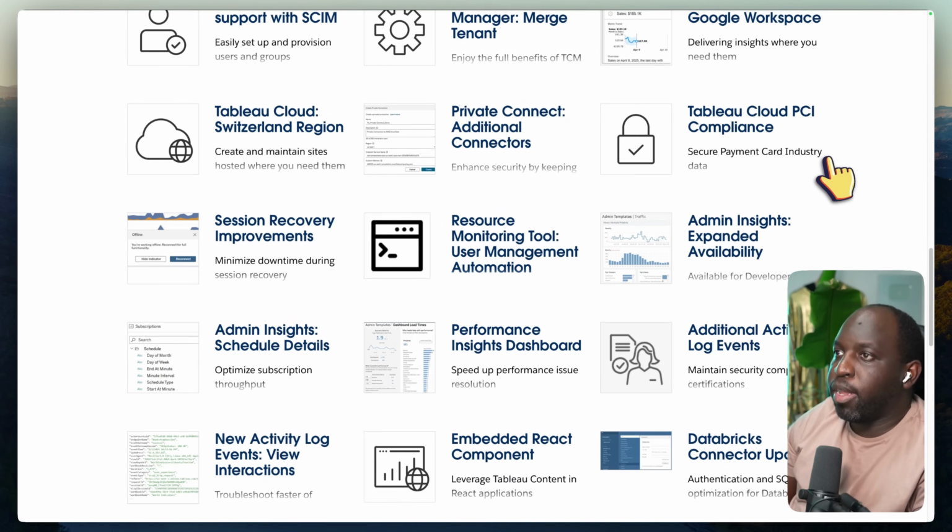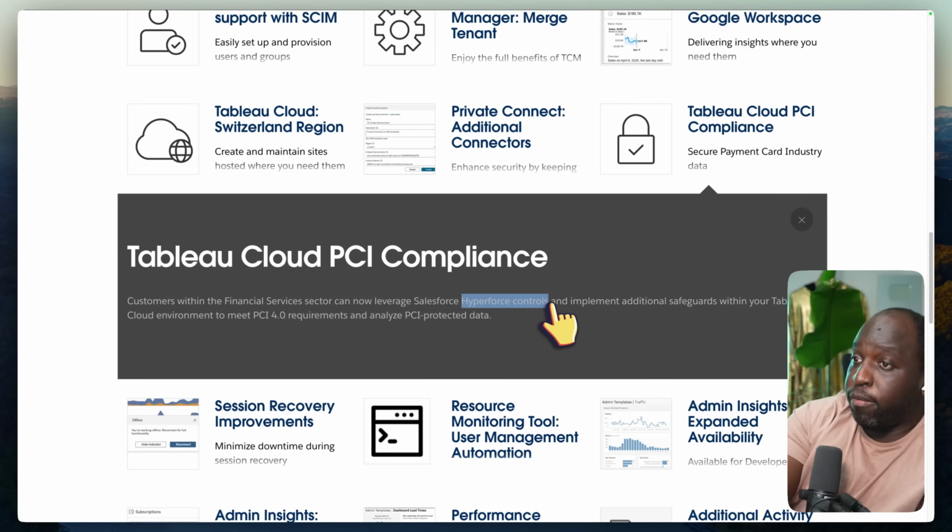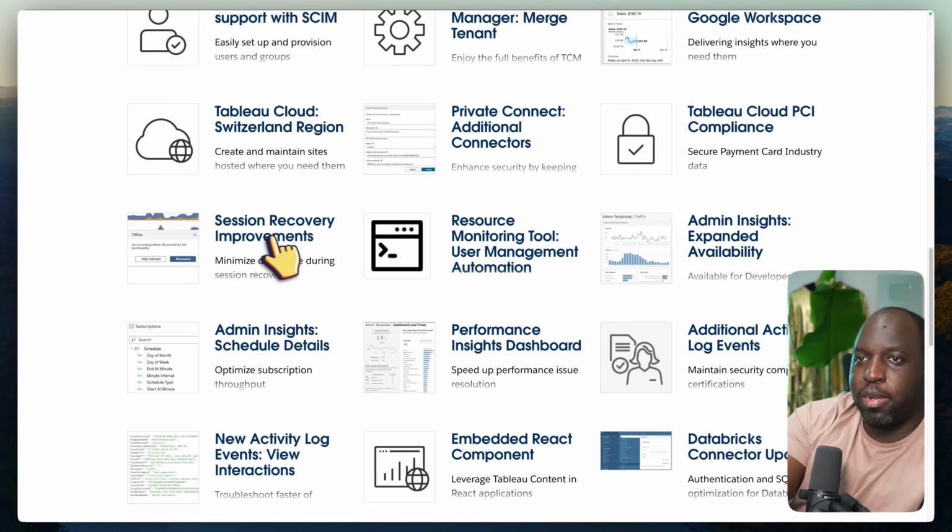Tableau Cloud PCI compliance, secure payment card industry data. So customers within financial services sector can now leverage Salesforce Hyperforce controls and implement additional safeguards within your Tableau Cloud environment to meet PCI 4 requirements and analyze PCI protected data. I'd love to know what the Hyperforce controls are. This again feels like it's been written by someone who just assumes everyone knows what Hyperforce is, and understands what the Hyperforce controls are. I'll have to Google that, and when maybe I do the video, we'll learn a bit more about that. So that's kind of nice.